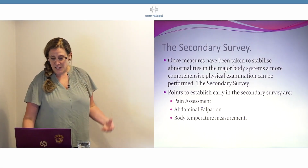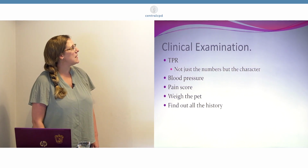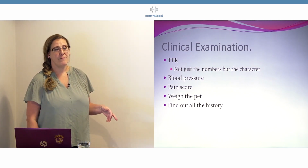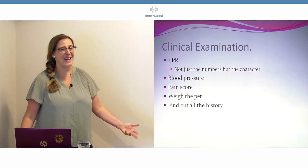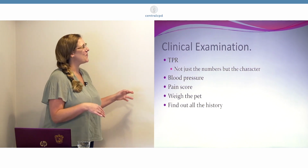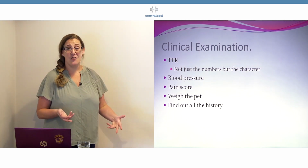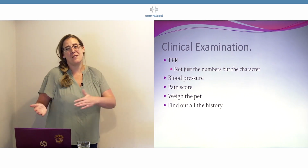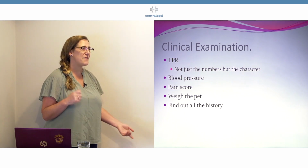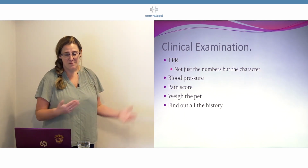So that secondary survey is what we next need to go down. So the clinical exam, we would normally do all of this even before the vet is present, let's say. So we've scooped them up from outside, brought them through. Someone is taking a clinical history: what's the usual thing, what's happened, when were meds last given, when were we last fed, all of that sort of stuff. One of the other nurses would be doing all of this.